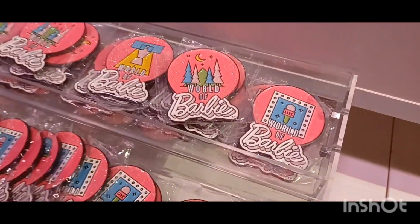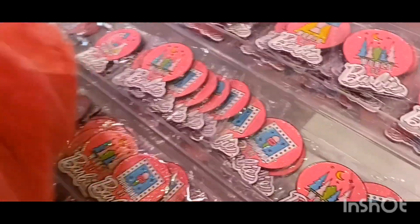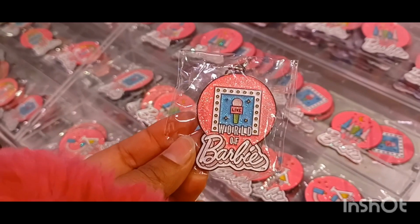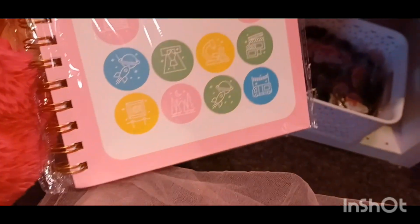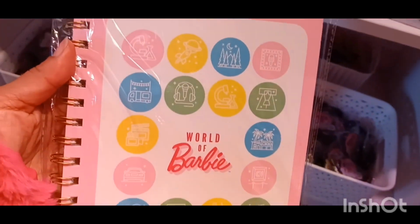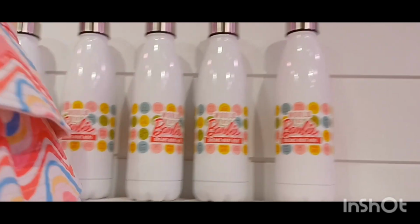I initially thought it was going to be a magnet, but I'm kind of glad it was a keychain because I could add it to my bag. They also had some exclusive stickers, which were pretty cute, but I did not feel like picking them up. Notebook, a bucket hat, and also some water bottles. Again, I kept coming back to the exclusive hoodies, but they only had extra small.